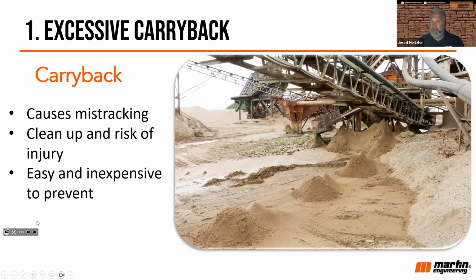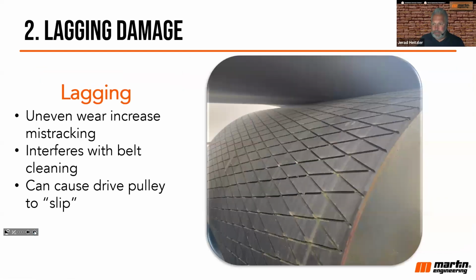One of the things about carryback to understand is that it's really inexpensive to prevent. The return on investment of equipment to reduce carryback is very, very quick. It doesn't cost much to install belt scrapers, maintain belt scrapers, to reduce or eliminate that carryback. The cost of that equipment compared to the cost of the manpower to clean it up or to react to carryback, huge, huge difference. Belt cleaners could pay for themselves in sometimes just a couple of days.